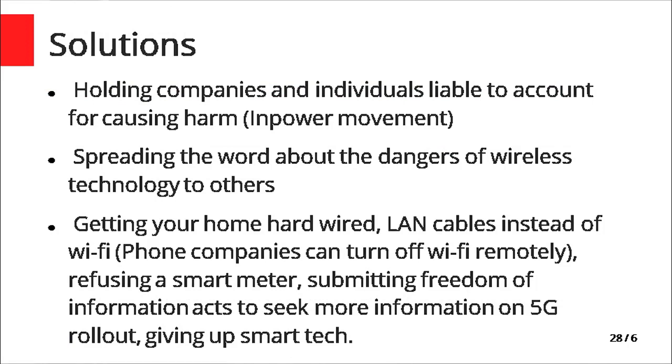Solutions: holding companies and individuals liable to account for causing harm. Spreading the word about the dangers of wireless technology to others. Getting your home hardwired, with LAN cables instead of Wi-Fi. Phone companies can turn off Wi-Fi remotely.